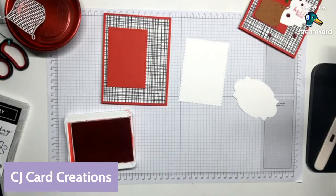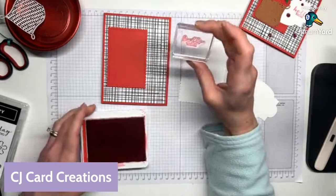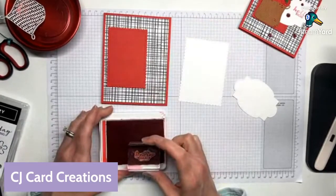So the first thing that I want to do is figure out where my sentiment stamp went. All right, so it's Hello There. So ink this up.